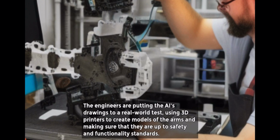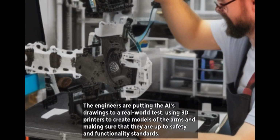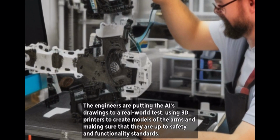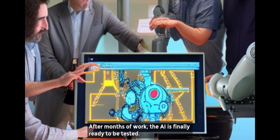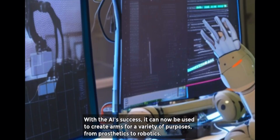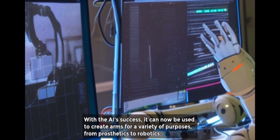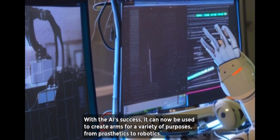The engineers are putting the AI's drawings to a real-world test, using 3D printers to create models of the arms and making sure that they are up to safety and functionality standards. After months of work, the AI is finally ready to be tested. With the AI's success, it can now be used to create arms for a variety of purposes, from prosthetics to robotics.